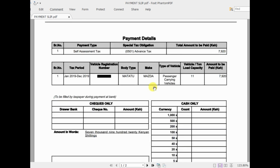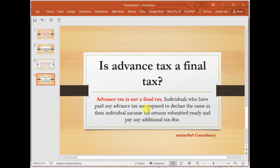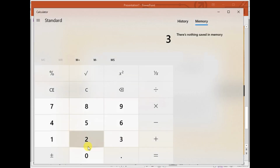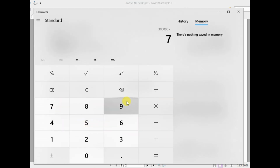You're good to go. Now at the end of the year, remember, this is not a final tax, so you're supposed to deduct it from the final taxes. So let's assume that you've made an income of 1 million in a year. So 1 million in a year, you're supposed to pay 30% as a company. 30% of that is 300,000. Out of the 300,000 that you're supposed to pay, you have paid an advance tax of 7,920. So you come and you less it here, minus 7,920.